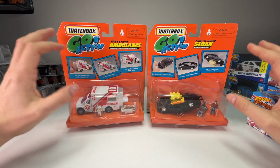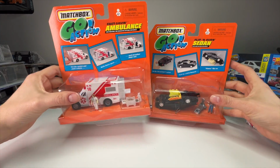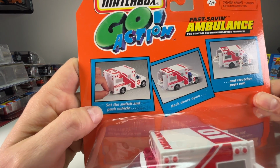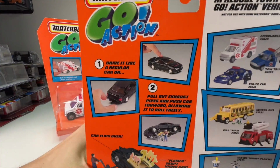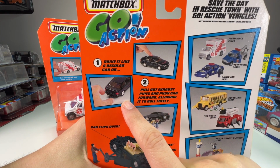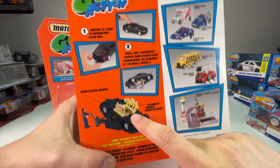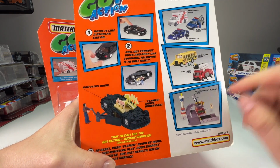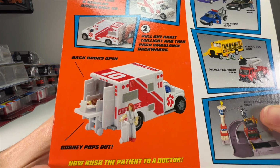I like finding stuff I've never seen before, and I especially like unboxing it and playing with it and seeing how it works. Because if you've also noticed, these have an action to them, so they seem to have some sort of switch or tow hook out the back of every vehicle that makes them do something. So it says drive it like a regular car, or pull the exhaust out, push the car forward, like so. Push the exhaust, roll the car, and then it just randomly flips over using these flames as kind of a spring to flip it over. So it's kind of odd. I don't know if I've ever seen another car that does that.